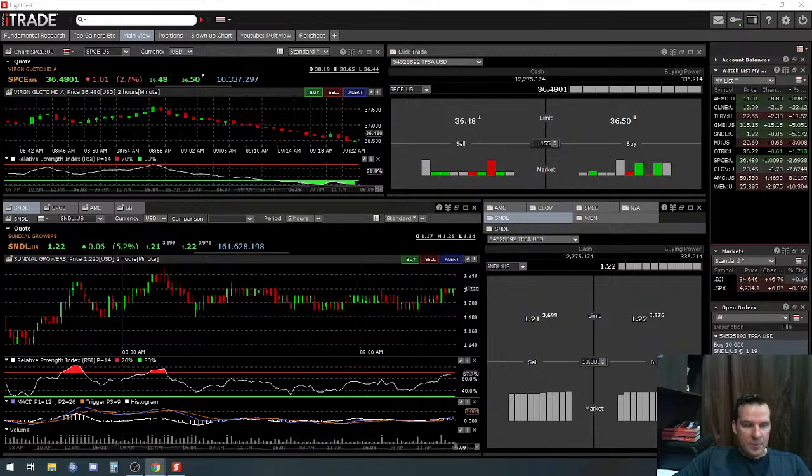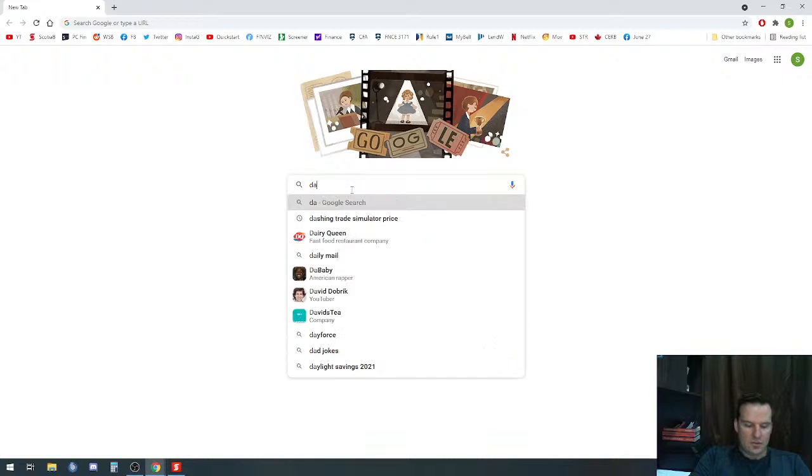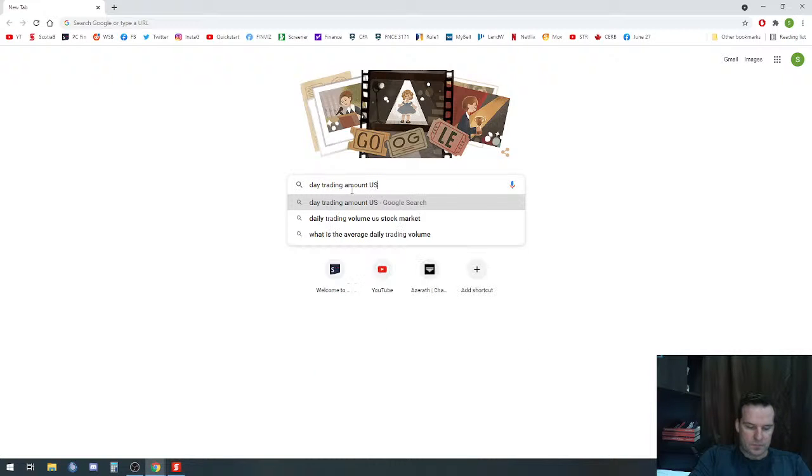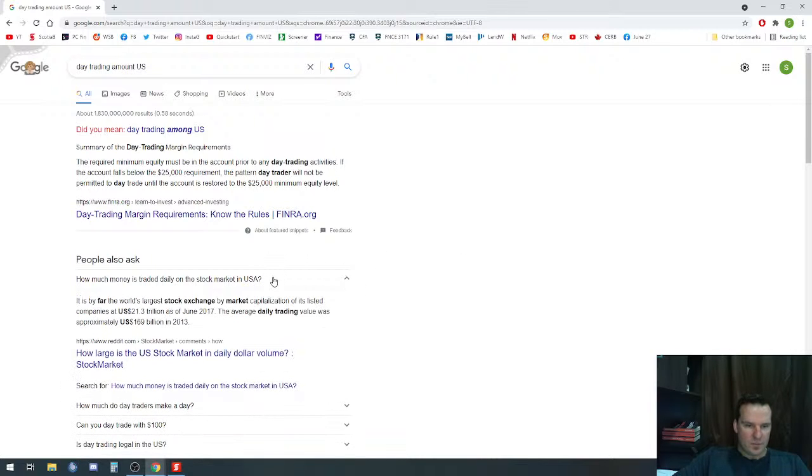As far as other apps, so right now you're getting flagged for day trading. With day trading, and nothing's really happening, I'll just show you quickly why you're getting flagged. I believe it's 25,000. Yeah. So you can see here the required minimum equity must be in the account prior to any day trading activities. If the account falls below the 25,000 requirement, the pattern day trader will not be permitted to day trade until the account is restored to 25,000 minimum equity. I believe that's if you do more than 3 trades in a week. Don't quote me on that, but it's something like that.